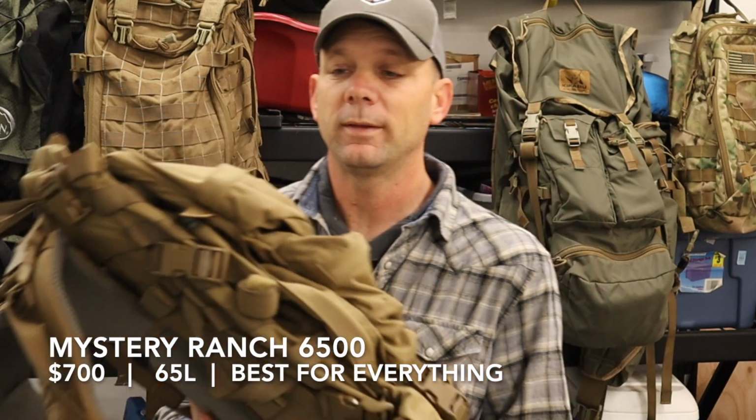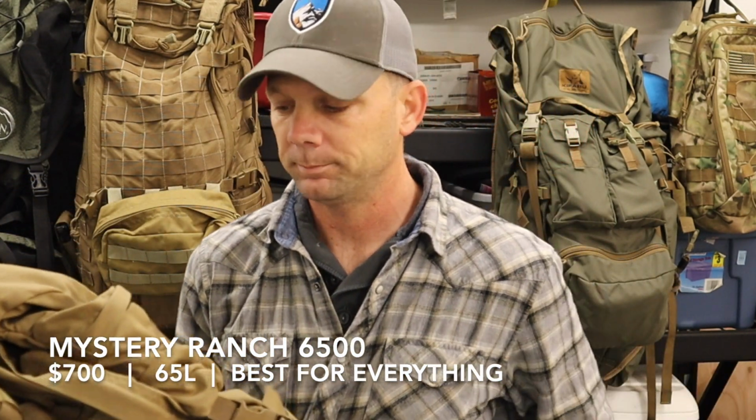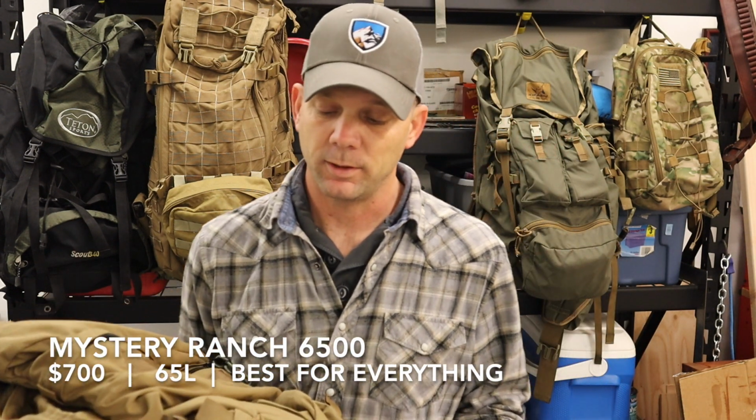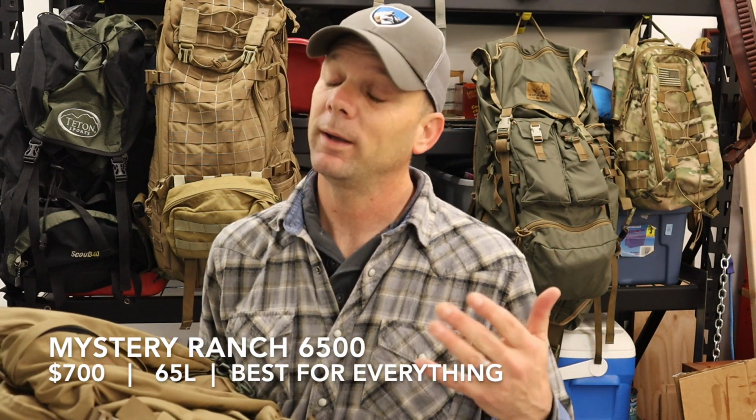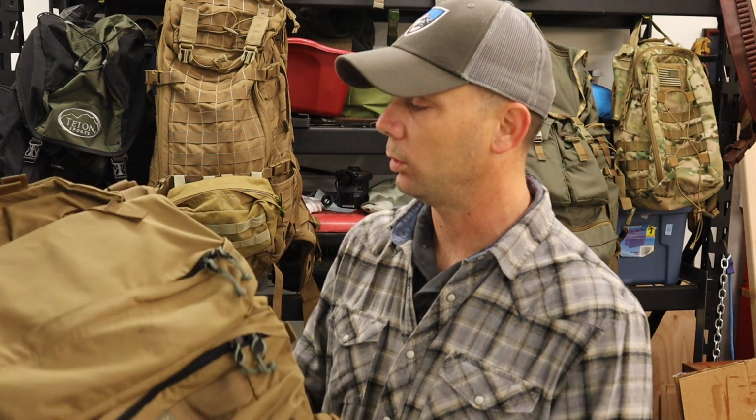And this is the most expensive backpack in the lineup that we're looking at. On clearance, this thing is like 500 bucks. But in my opinion, you get what you pay for. And that's a really good way to buy an otherwise $700-800 backpack: Mystery Ranch has a lot of closeouts. You just take a little time and get what you're looking for.